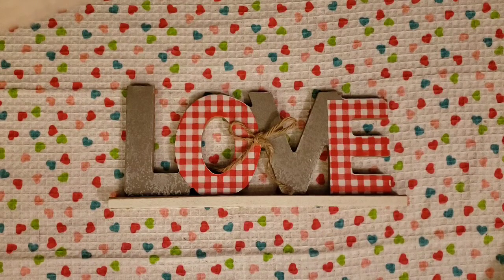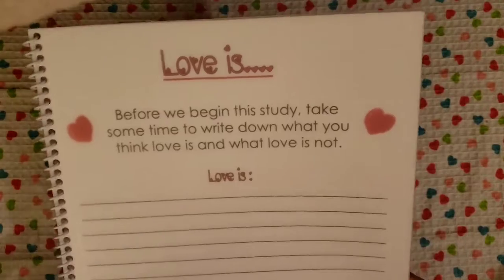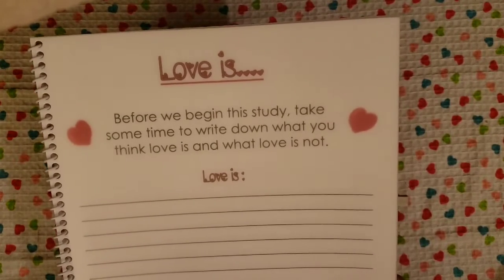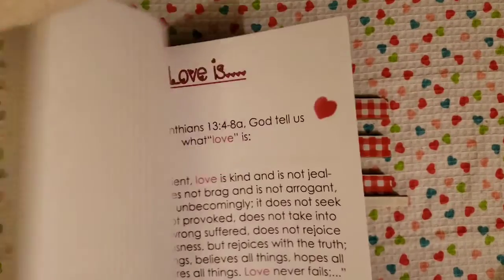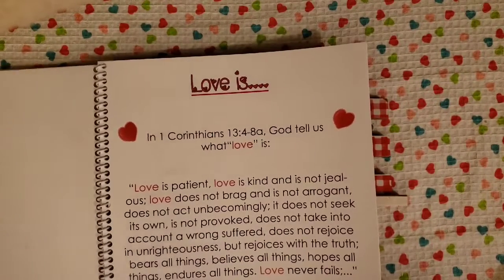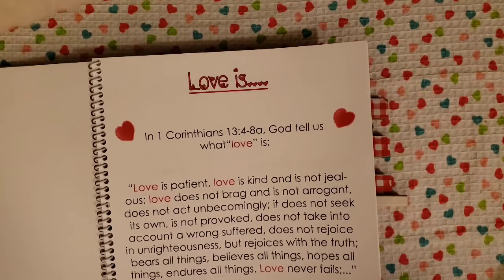Then I have some units that I made up. Well, I didn't make them up, I'm sorry. I had them made up and I printed them off. And this talks about love is. And this reminds me of the Bible, 1 Corinthians 13, and it talks about what love is and what love is not. It talks about 1 Corinthians 13, 4 through 8, and gives you the scripture.